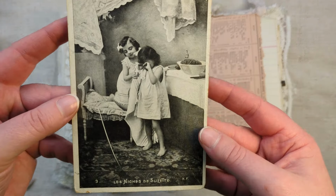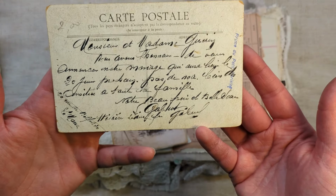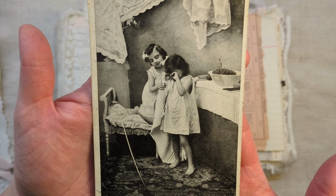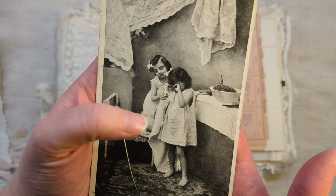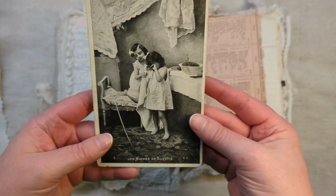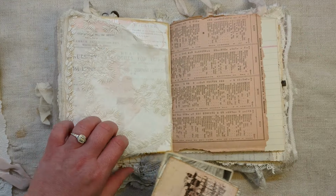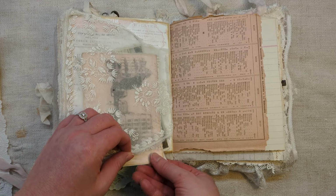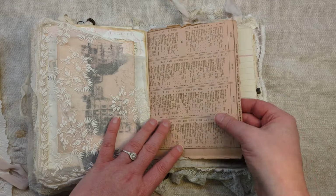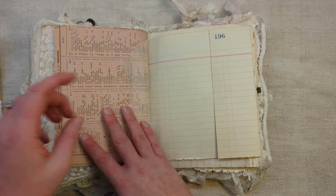And then, oh, how cute is this? So again, it's another original postcard. And it's got these two darling little girls on it. It looks like they may be sisters and she's comforting her sister. That's so sweet. I love that. Aww. Too cute. So that pops back in there. There's the other half of that, really nice. It's kind of like newsprint kind of paper. So it's really thin, really pretty.